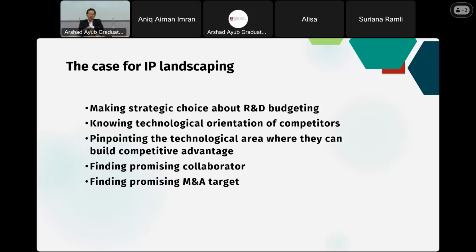And second, knowing the technological orientation of the competitors. Let's say, if you don't know the Amazon Go patent and you are living in the year 2013, you may never think Amazon is very serious about launching their physical store. Because at that time, many ordinary people think Amazon is the giant in e-commerce. But they never said they pursue to be the number one in e-commerce.